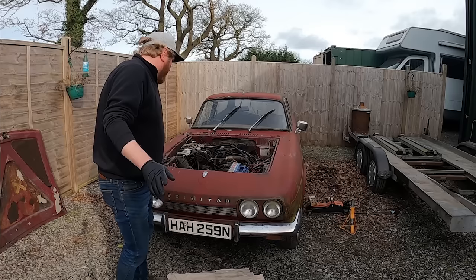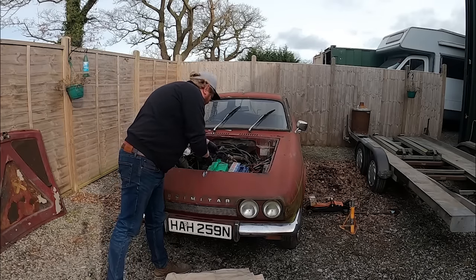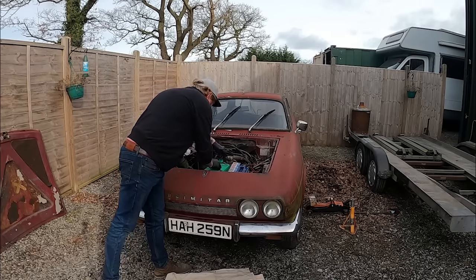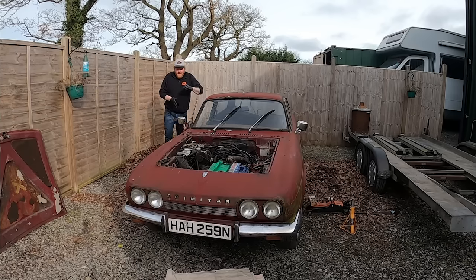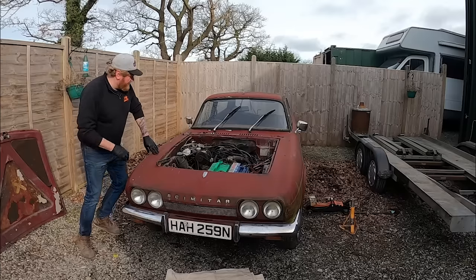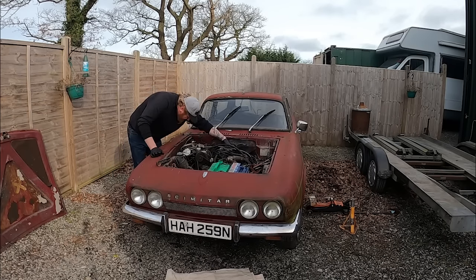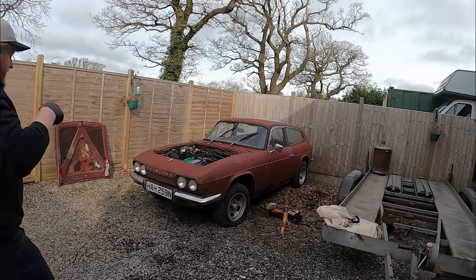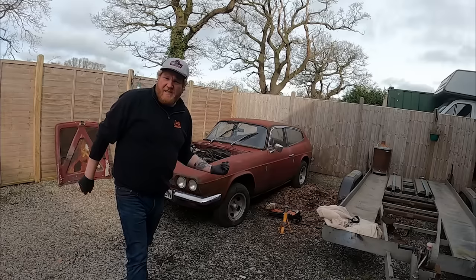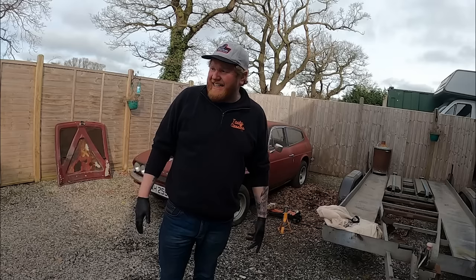I need to get it running. And to do that, I need to fill it full of petrol again. Because I've moved the camera. Will it move?